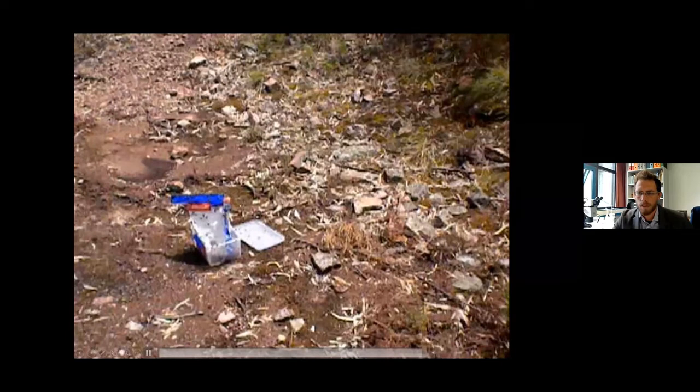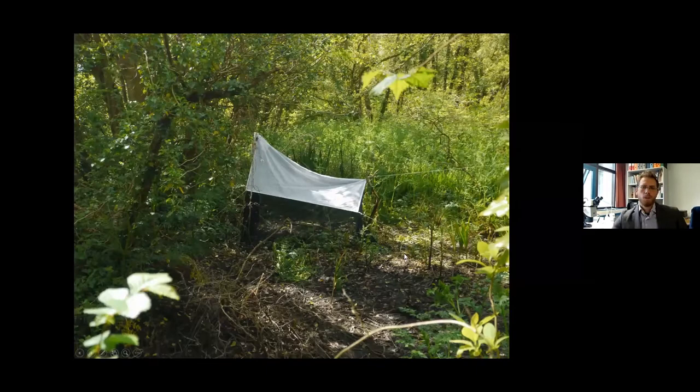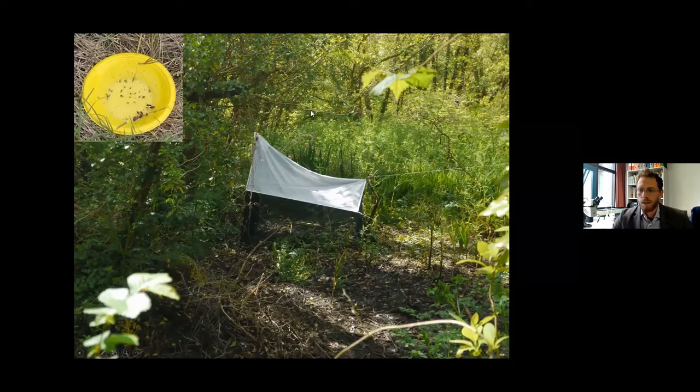Okay, so of course, malaise traps can help you collect more elusive species or rarer species, as well as yellow pan traps. They work very well for sarcophagids, and many adult flesh flies are attracted to flowers, so that's why pan traps can be extremely effective.